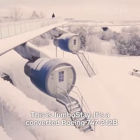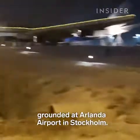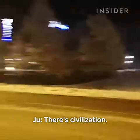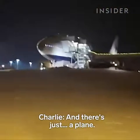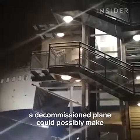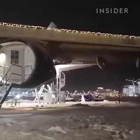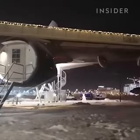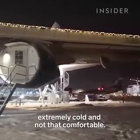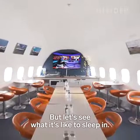Jumbo Stay. It's a converted Boeing 747-212B, grounded at Arlanda Airport in Stockholm. There's civilization. We're staying the night here to see whether a decommissioned plane could possibly make a good hotel. On first glance, it looks like it's going to be extremely cold and not that comfortable, especially in the cockpit or the engine rooms. But let's see what it's like to sleep in.